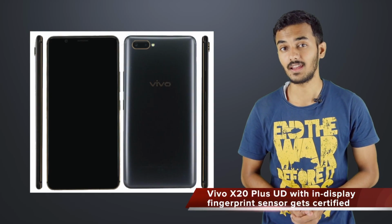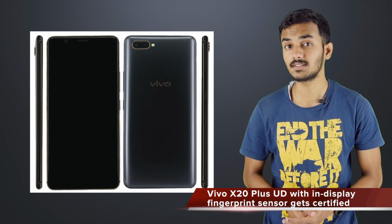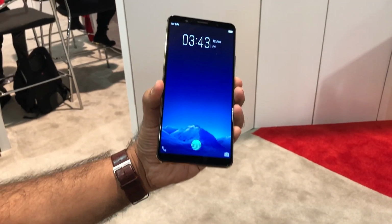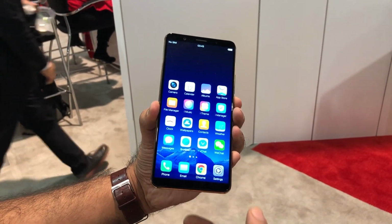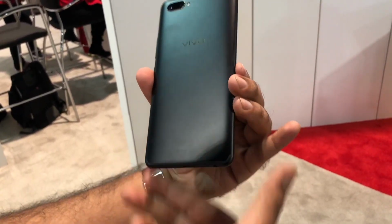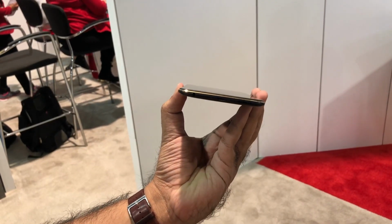Back in CES 2018, Vivo has showcased its in-display fingerprint scanning smartphone that uses an optical fingerprint sensor from Synaptics. This smartphone, dubbed as Vivo X20 UD with in-display fingerprint scanning sensor, has been certified by TENAA in China. This looks similar to what Vivo has showcased at the CES last week, even though the model number was mentioned as X20 A.